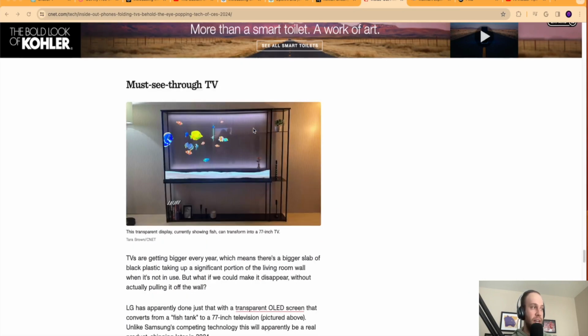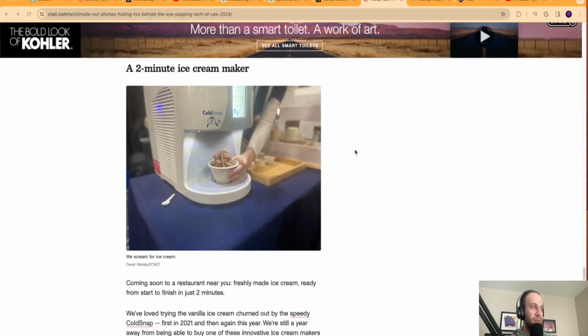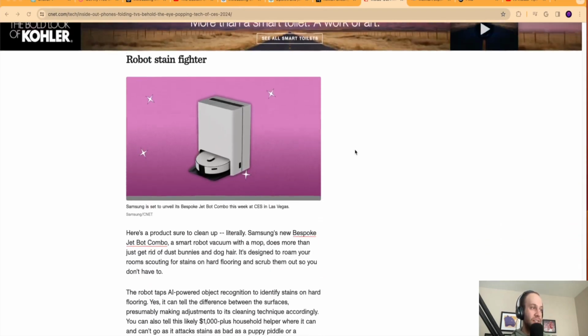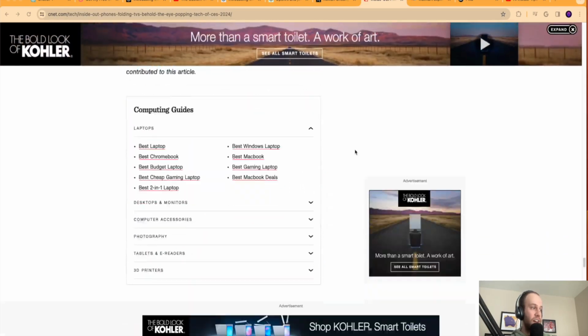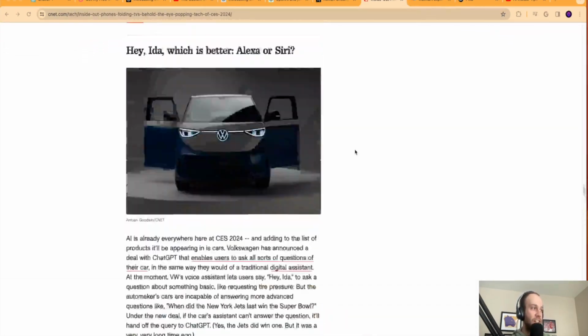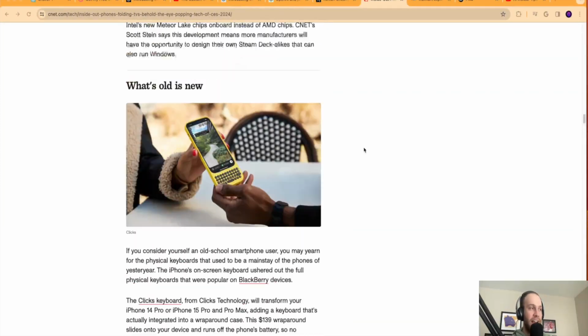So those are some of the big highlights, and a see-through TV. I'm just scrolling through this here, guys. A 2-minute ice cream maker. Stain fighter. We have some toothbrush stuff going on here. But looks like that's it on this CNET article. But really interesting things going on in the world of AI at the CES show.